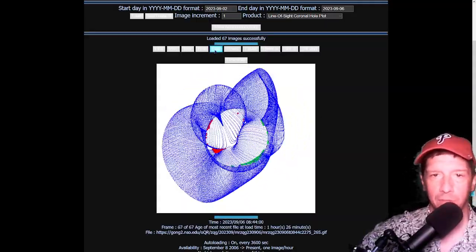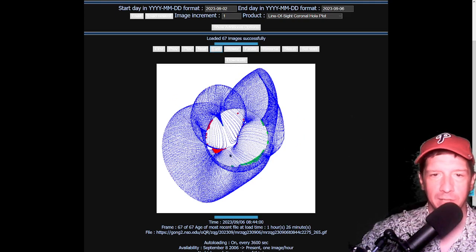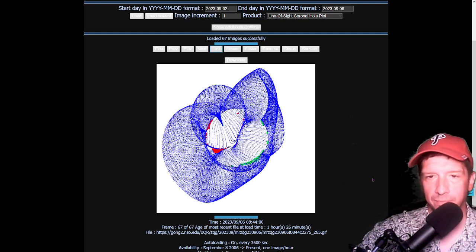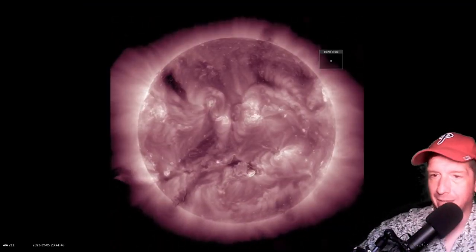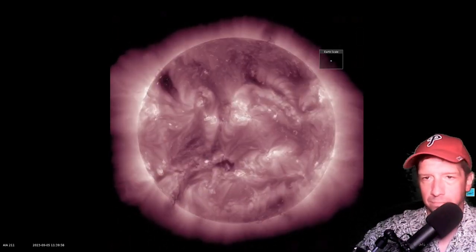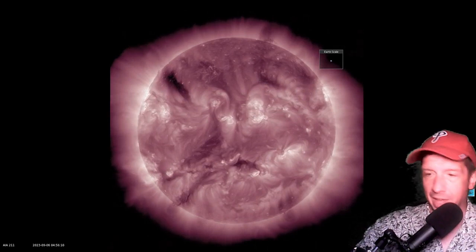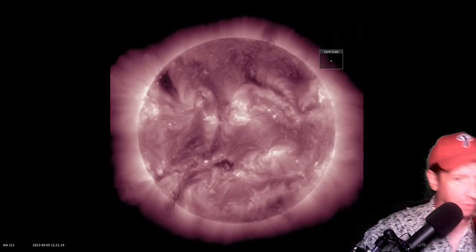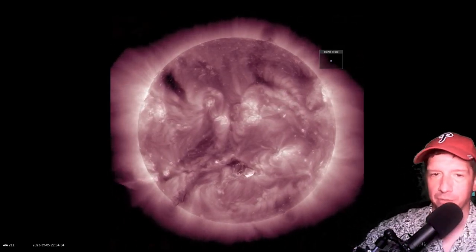So there's the last image. South Pole coronal holes here, especially in the north and the northeast. Western limb there showing some North Pole coronal holes. And here they are in the SDO 211 angstroms wavelength. It is one of the species of ionized iron, and it's the best at showing coronal holes. Some quite well-defined ones here rotating through.